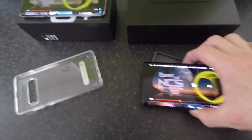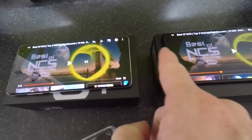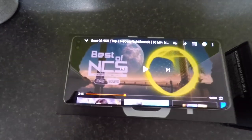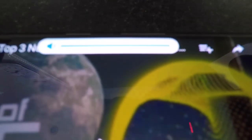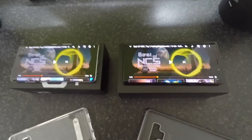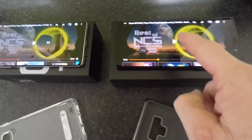Both phones are out of their cases. Both have got the speakers facing in and both have the volume set to maximum. So we will start with the Note 9.